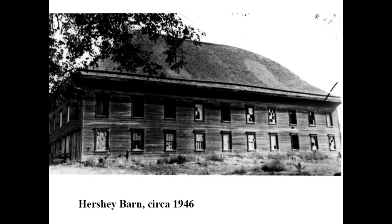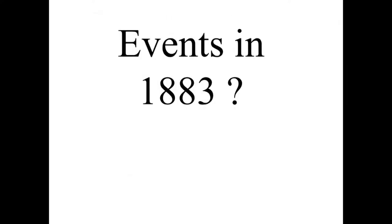So here's what the barn looked like in 1946, and I found this in a library, actually, north of Des Moines. And so it eventually became decrepit, eventually fell down and disappeared. Okay. And the people in Muscatine probably don't know that unique barn ever existed either.